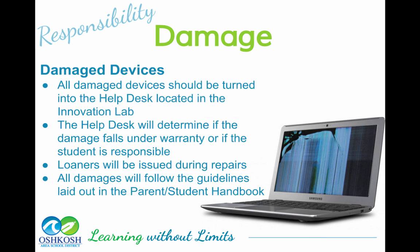Damage is bound to happen to a Chromebook at some time, somewhere, to somebody. And if you do damage your device, it should be turned into the Innovation Lab for repairs, where it will be documented and determined if the damage will be covered by the warranty or if it's your responsibility. Your first claim is totally covered by the Oshkosh Area School District. If there's a second claim, it's going to cost you $60 in student fees.